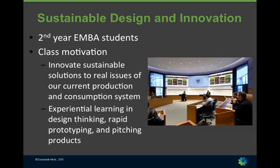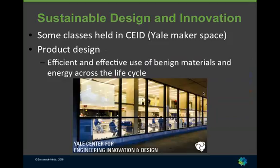So we wanted to give them hands-on experiential learning in terms of thinking about design, assessing design, and how the environmental impact can be taken into account with that. So, we had some of our class in the School of Management and some of our class in what is Yale Center for Engineering, Innovation, and Design, or we call it the CEID.